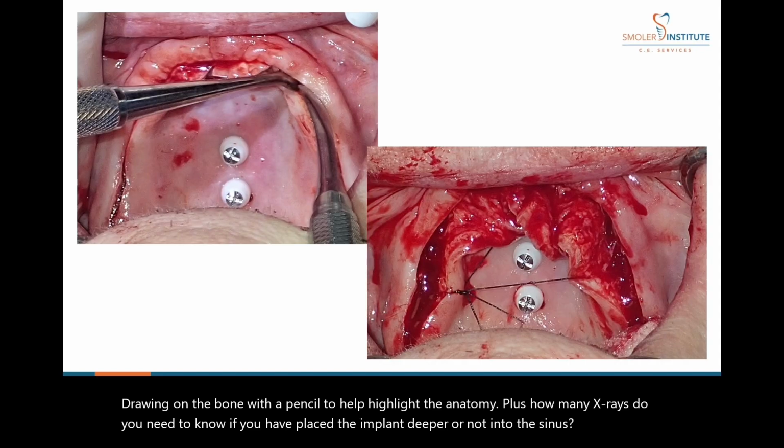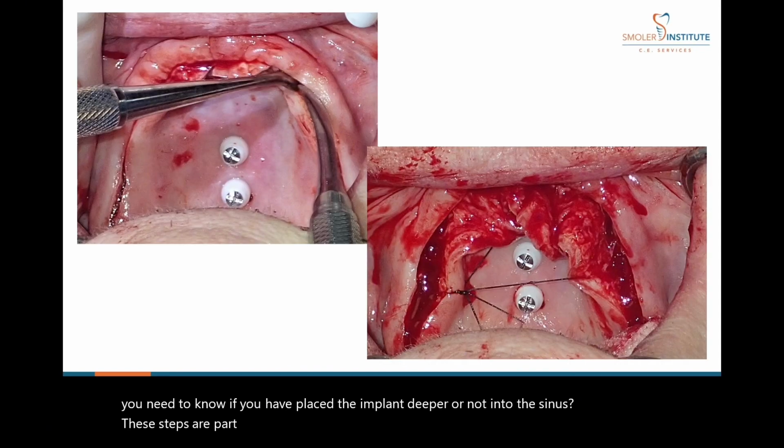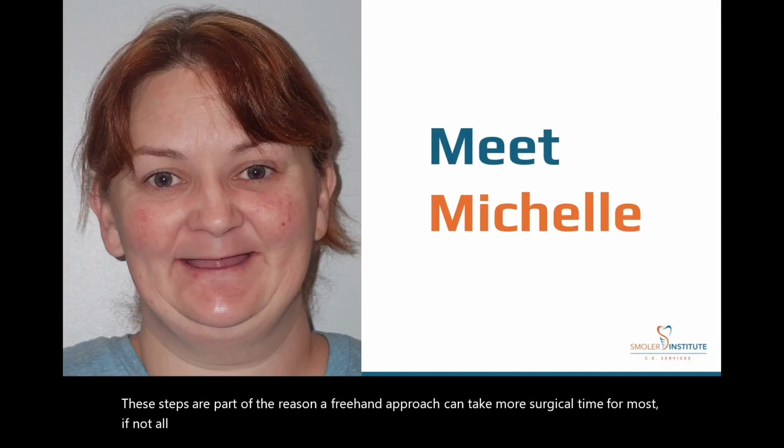These steps are part of the reason a freehand approach can take more surgical time for most, if not all, full arch traditional surgeries. Let's reimagine treatment, highlighting our trademark process, what we call the Smoler Express for denture wearers.